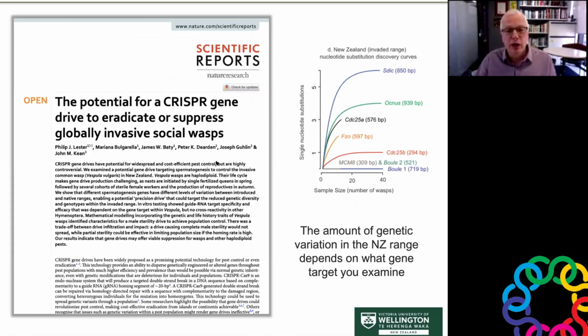We've also been looking at CRISPR gene drives and doing some preliminary work around those with Peter's group down here and John Keane from AgResearch involved there as well. So this is doing things like, well, okay, what could be the target genes that we'd look at? These are a series of seven different genes that are involved in the reproductive biology of wasps, and looking at the variation associated with those in the natural range, right? So if you increase the number of your samples of wasps, then you see an increasing level of nucleotide substitutions or genetic variation in wasp populations, with different levels for different genes.